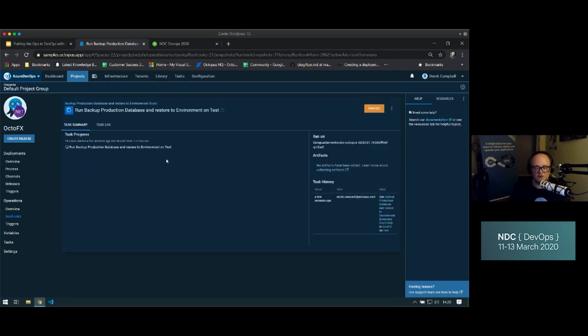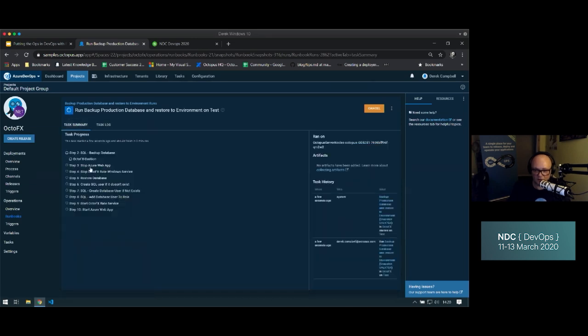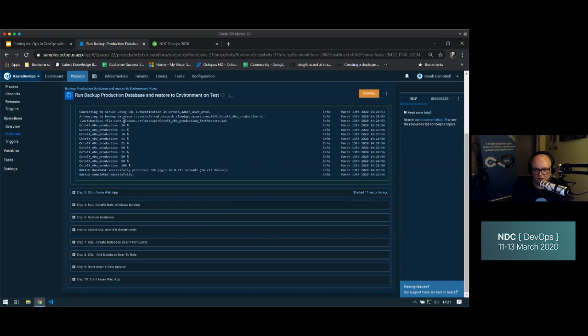And as we haven't changed it, there's no draft or anything like that. So at that point, we can come in and have a look in the task summary. There we go. It's kicked off. Step one didn't run because step one is only for production. At this point, it's backing up the database. You should see this. There we go. You see that this has been backed up.